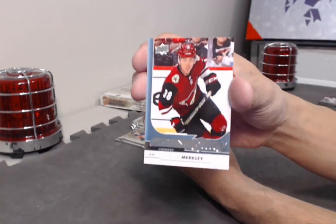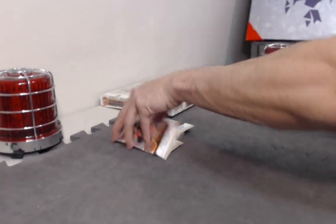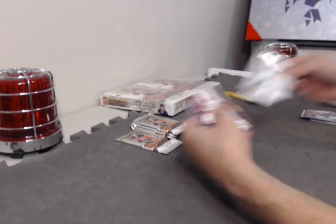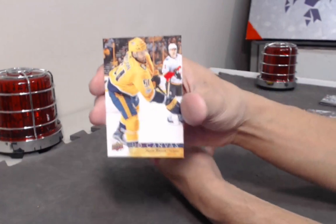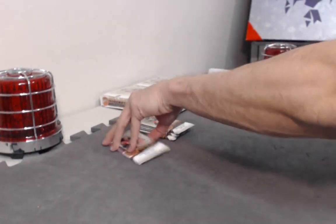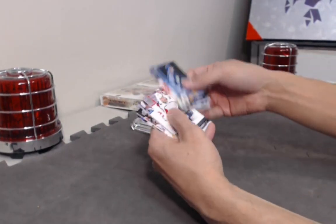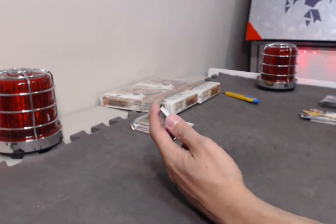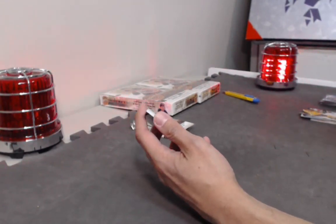Young Guns, Nick Merkley. Canvas, Austin Watson. Oh, Day with the Cup. And it's a good one. It's a real good one, actually. Who is it gonna be?